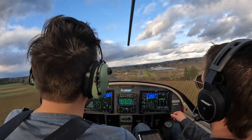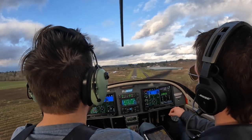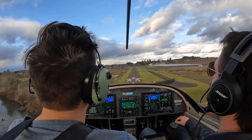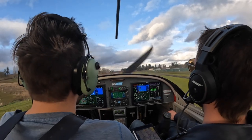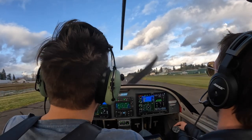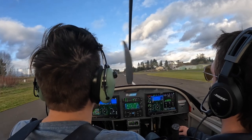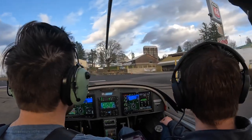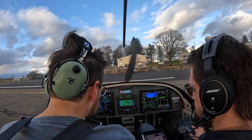Start reducing my power here. Still coming in at 60. Oh, I'll get high. Power all the way out. Coming in at 60. Okay. Straighten that out. Straight. Too high. Traffic, Skyhouse 65 Kilo Delta is turning left across the end of the 02. Both wheels are up. Good. Avionics off. And lights off after that.